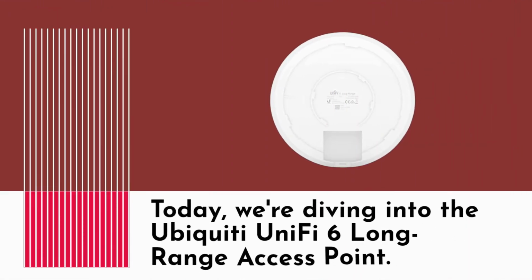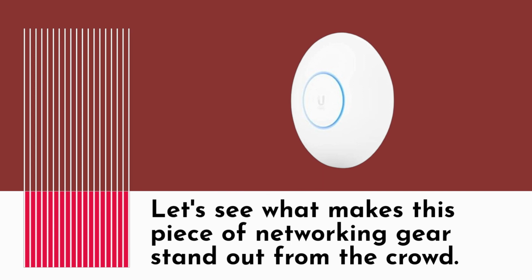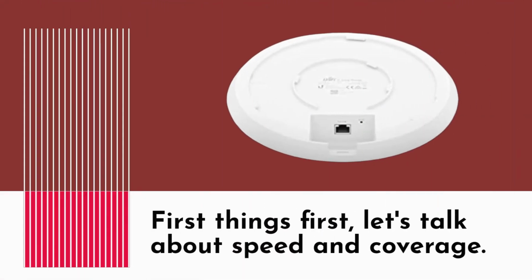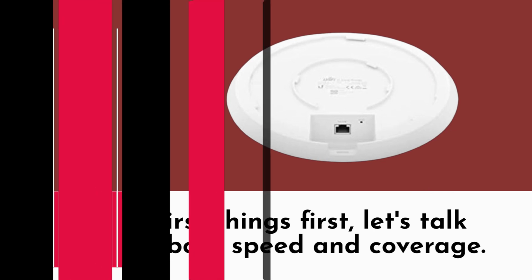Today, we're diving into the Ubiquiti UniFi 6 long-range access point. Let's see what makes this piece of networking gear stand out from the crowd. First things first, let's talk about speed and coverage.